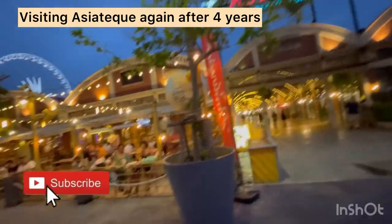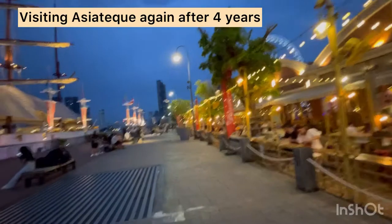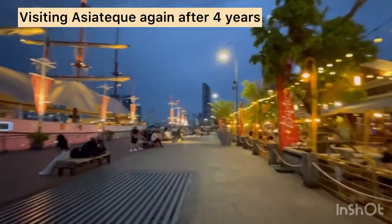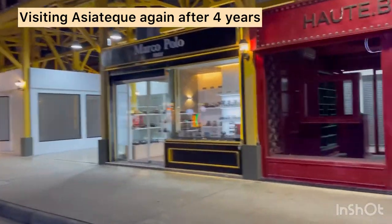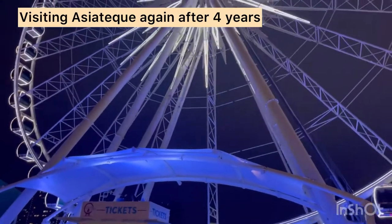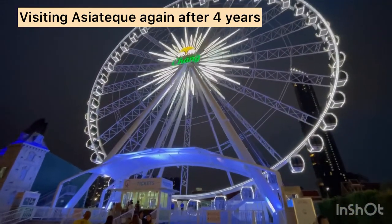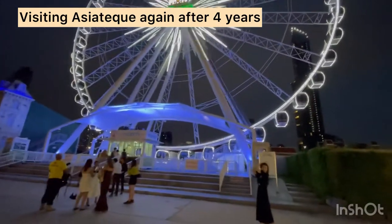And guys, it's nearly 8 o'clock. You can see a lot of lights. Lovely lights. There are still not many people around. That is the Ferris wheel at night. Very beautiful, guys. Look at that.